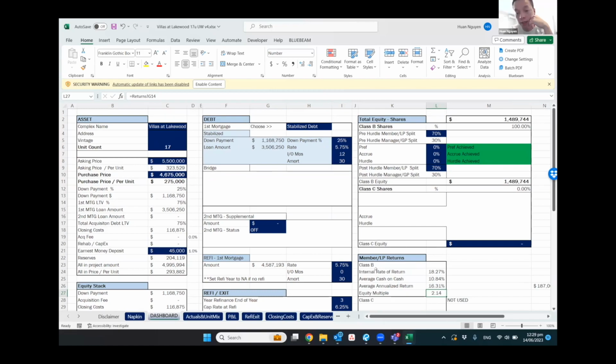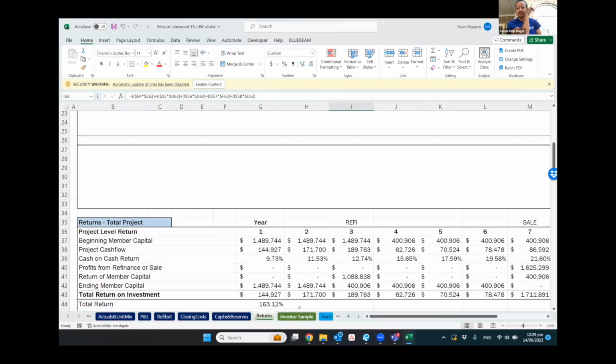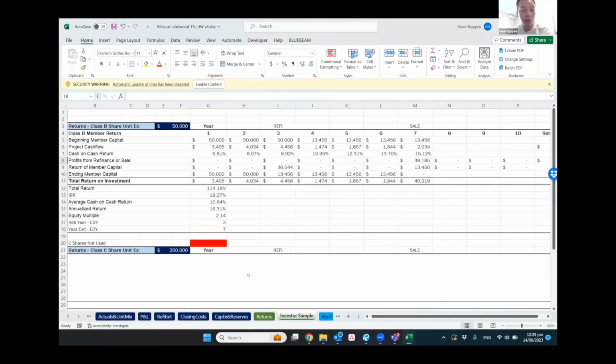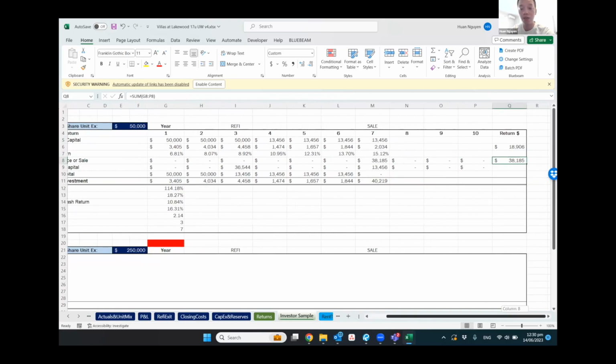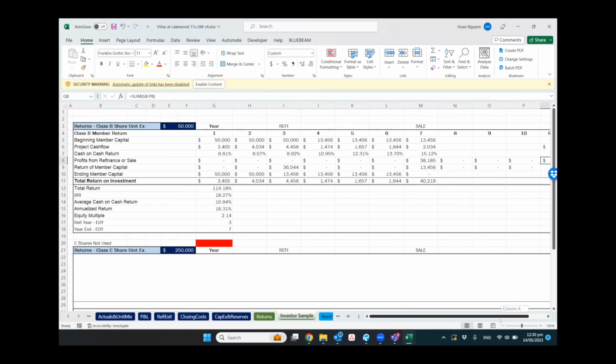The equity multiple is the total amount that you get from everything, from the cash flow. Okay. Yeah, so let me go. If it was in Synthesis, you would go into the returns tab here. Investor sample. So if you invest 50,000, this is all the cash flow that you get for the period of the deal here, 18,000, and then you get another amount here from the refi and the sale. So that's the total amount.